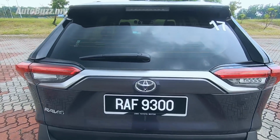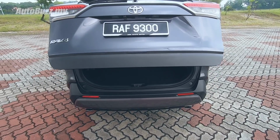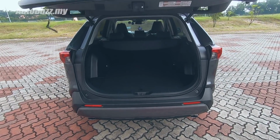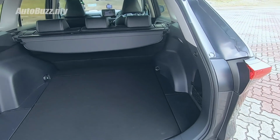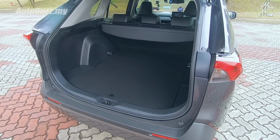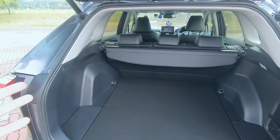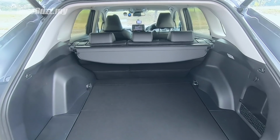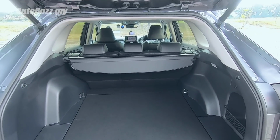But I think by far the biggest selling point about this car is the fact that it comes with the largest boot in its category. 580 liters, you're talking about 140 more than the CX-5, about 60 more than the CR-V. And when you flatten it, you get about 1,600 liters. Only about 1,000 in the CR-V and about 1,300 in the CX-5. Massive boot.